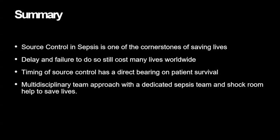And a multidisciplinary team approach, which includes the doctors, the nurses, the microbiologists, the sonologists, and the intervention radiologists, as well as the surgeons, should be part of the management by the septic team.